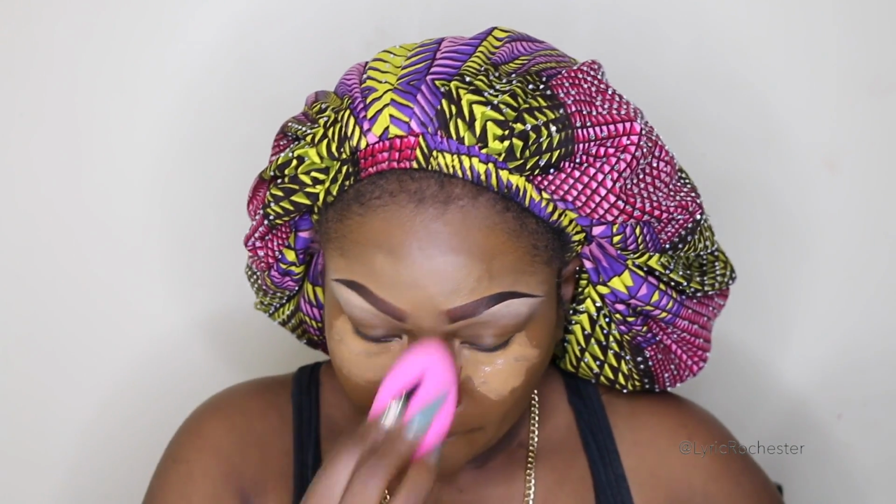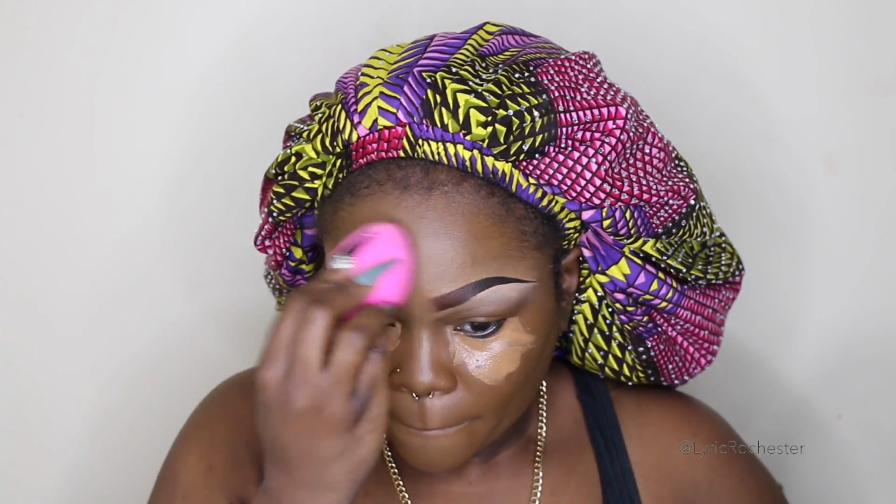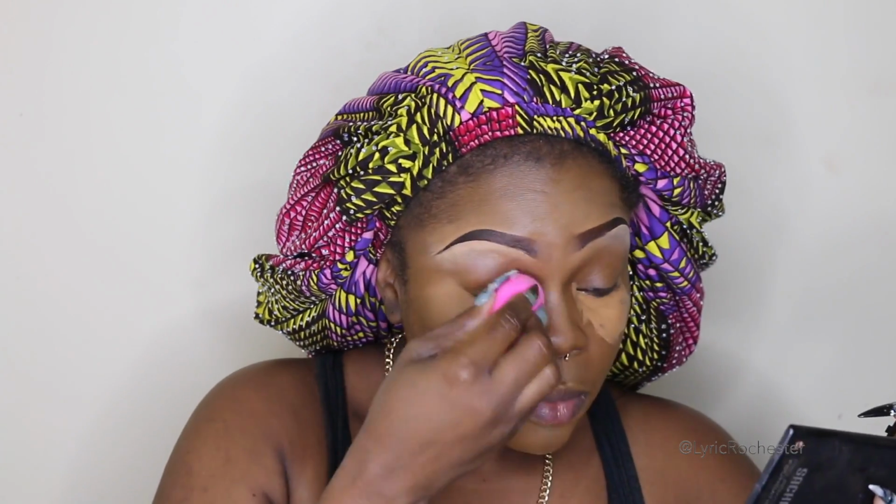So this is my pink beauty blender, and I'm just using it to blend out the concealer. As I said, in comparison to the Fenty Beauty stick one, this one is heavier, so with the sponge it is absorbing as well as blending out. Yeah. When I use the stick concealer or the stick highlight from Fenty, I like using a brush because I don't want the product to be removed by the sponge or to be absorbed by the sponge.